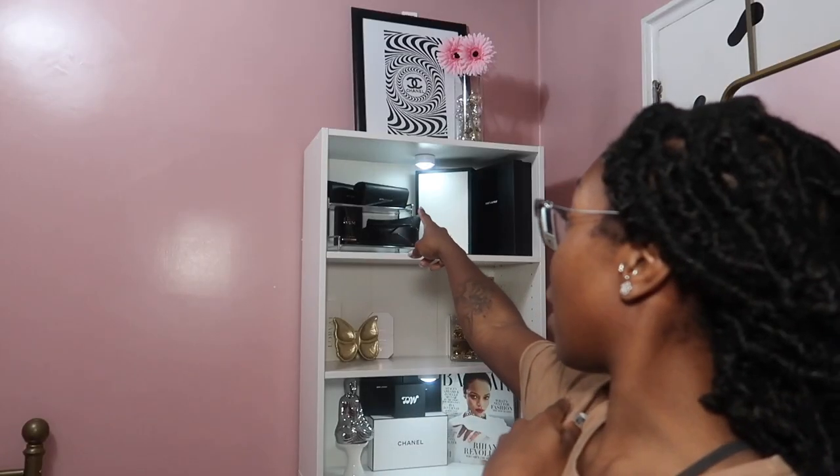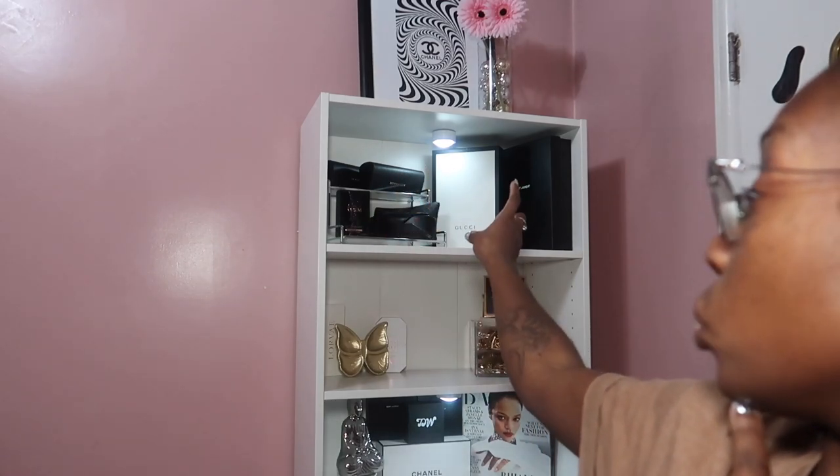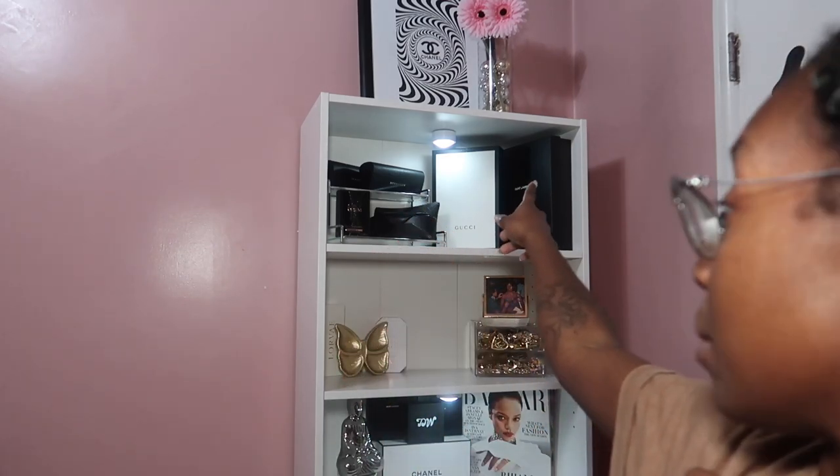Then on the first shelf, I have a few of my designer sunnies. Let me move y'all up just a little bit, as a matter of fact, so you can see it a little bit better. I have my designer sunnies on this two-tier shelf. I just put a black OPM YSL fragrance box there because I felt like the black and white needed something. I have my handbag boxes up there as well.